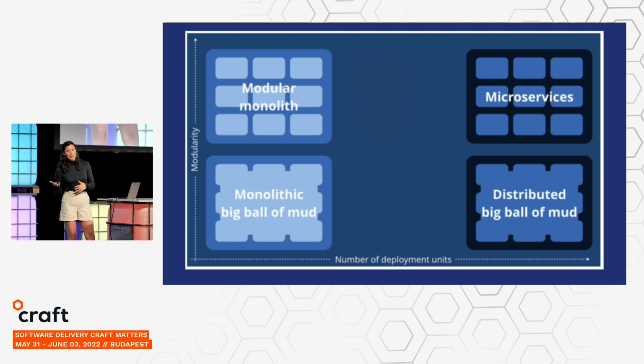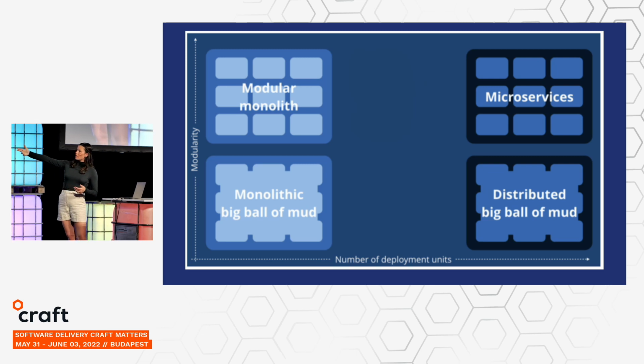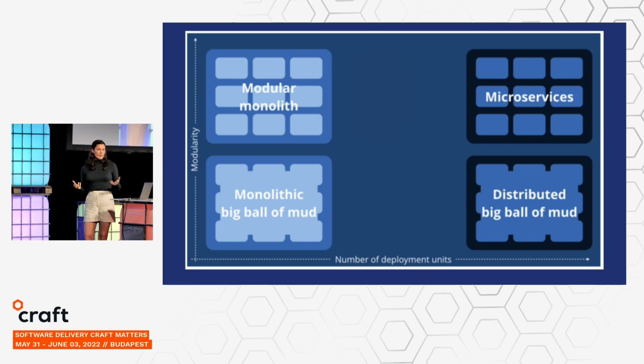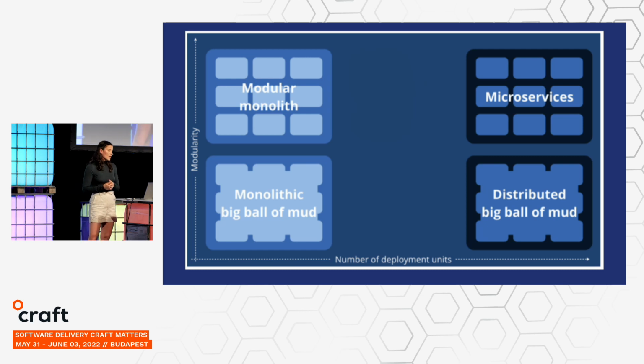So instead of moving towards microservices, the solution we landed on was a middle ground that allowed us to keep the benefits that we loved of our monolith and also incorporate some of the benefits of that high modularity of microservices. So we decided to go from this monolithic big ball of mud category to a modular monolith. So it's still a monolith in the sense that all of the distinct functionality is in one code base and deployed to one place, but it's modular in the sense that boundaries are set up and enforced between these different domains.